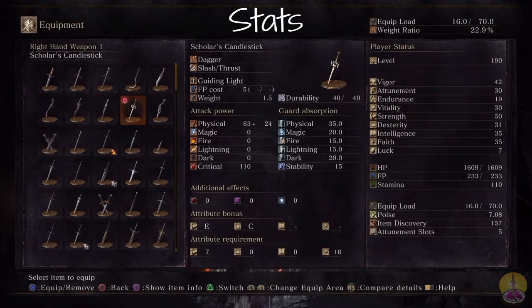Going with the stats of the Scholar's Candlestick, we can see the physical is not too terribly great at all. You only got 63 base damage, only 24 bonus damage. That is so low. Well, at least you got 110 critical. That'll come in handy. Not likely. Moving on from that, we got the attribute bonus. We got an E for strength and C for dexterity. Not that that bonus is doing much for you, if anything at all.